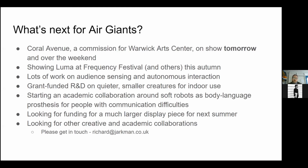We are working on audience sensing and making interaction autonomous. So at the moment, for example, Luma is puppeted, but by the time we get to Frequency Festival, I think it will be autonomous. That is sort of technical robotics work and puppetry work to make that effective. But we think that these things will be more exciting when they have their own identity and performance. So that's what we're doing.